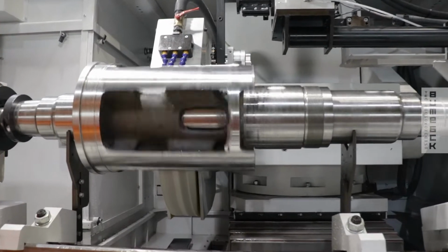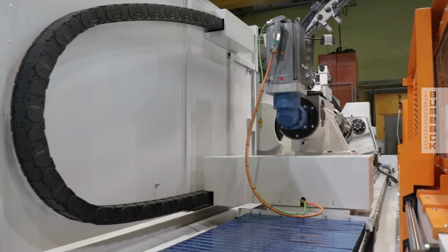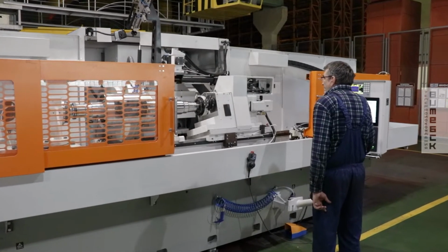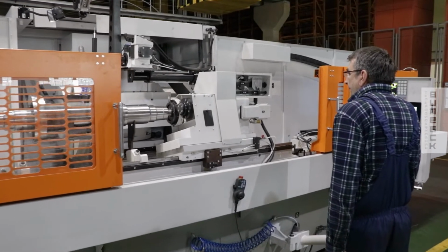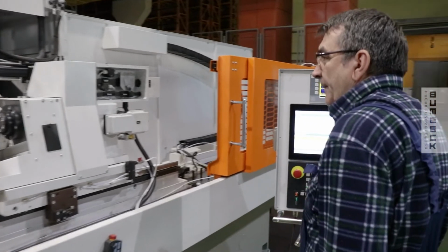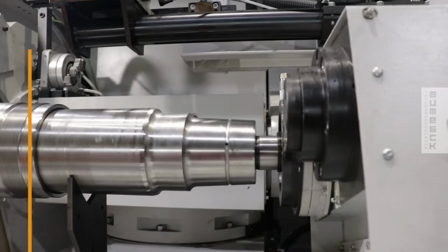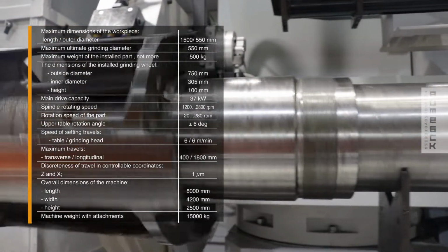The headstock is equipped with an electric drive. All working elements are moved by means of ball screws in the longitudinal and transverse direction. The machine is equipped with an active control device, which is mounted on the right wall of the slide on a bracket. The machine is controlled by a CNC system. The surface treatment and the grinding wheel dressing is performed automatically, according to the control program.